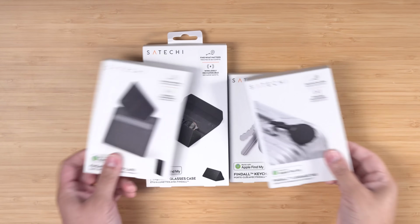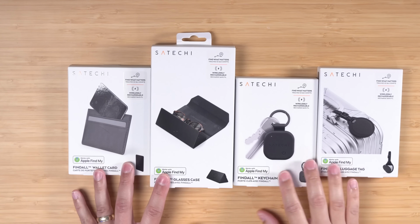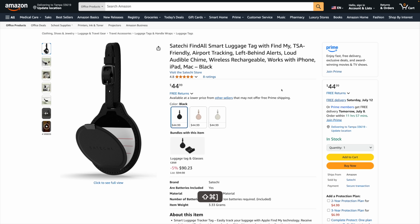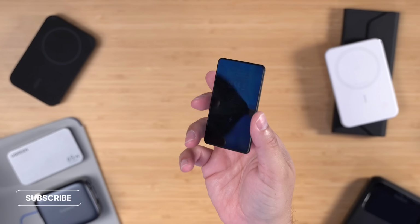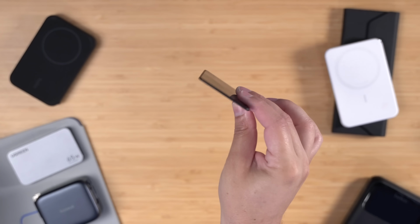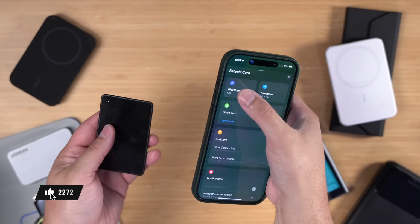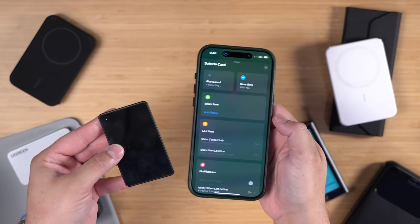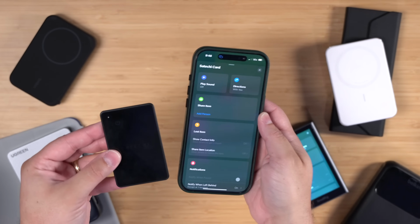First of all, Satechi has a few new Find My devices, including key rings and luggage tags. These don't need AirTags, they actually have Find My built in, but my favorite two Find My accessories is this new credit card size, super thin Find My accessory. This can go in your wallet, uses the Find My network, can also play a sound. Pretty loud speaker in there, so you should be able to find it easily.